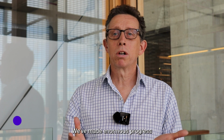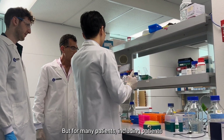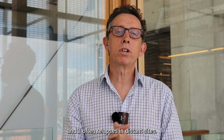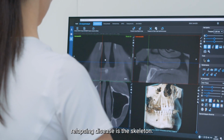We've made enormous progress over recent decades in understanding how tumours grow and develop, and we've developed new targeted treatments that are having a real impact on survival. But for many patients, including patients with diseases such as multiple myeloma or breast or prostate cancer, the disease can relapse, and it often relapses in distant sites.